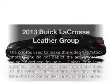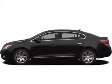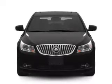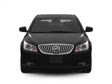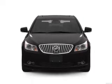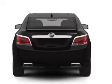Imagine yourself in this 2013 Buick LaCrosse. Travel the roads in style and comfort in this great vehicle. With an efficient four-cylinder engine, the powertrain includes front-wheel drive, driven by a 6-speed automatic transmission. The anti-lock braking system will keep you safe on the road.